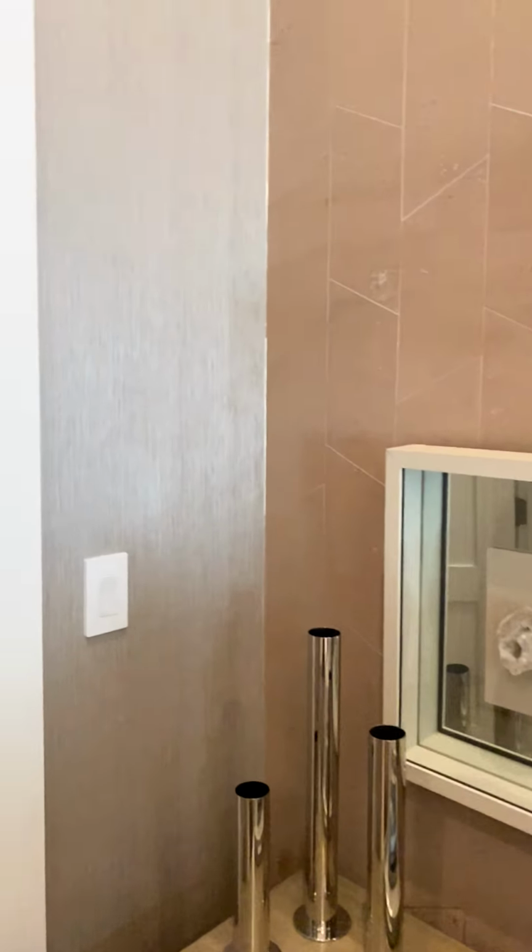Okay, so the guest bathroom. In case you wanted to close this door and both bedrooms were being used with guests, the other one can have access to this bathroom at night, and there's a guest half bath here outside the door of the second room. So it has a single sink, single toilet.